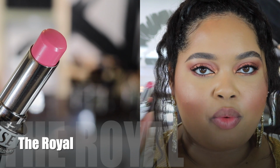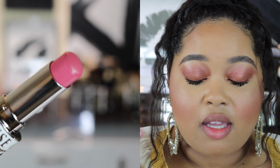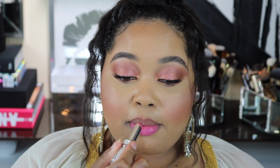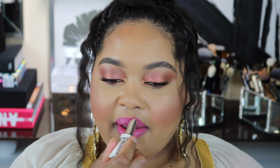Next, let's try on the Royal, and a royal is a prestigious figure in a monarchy. This one is a feminine floral pink. Oh, I love this color pink. Yes. It reminds me of a flower. This is the type of color that I used to wear all the time. It's like it's pink with a dash of purple, and I love that. I love this color, super pretty.